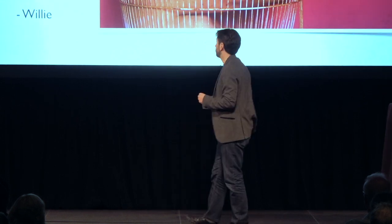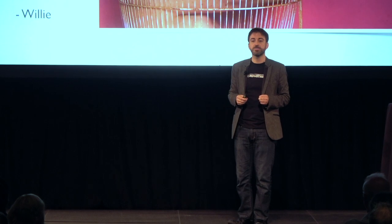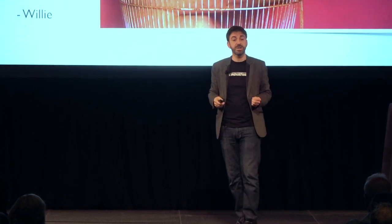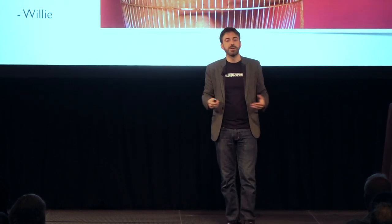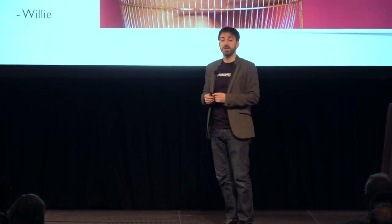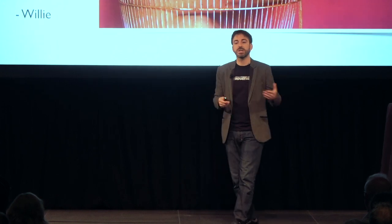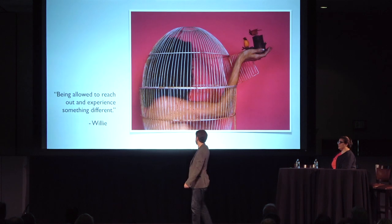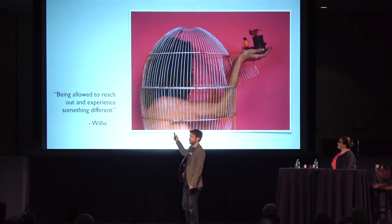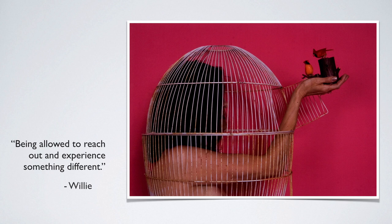Willie was raised in El Paso, Texas. He lived in an oppressive family environment. He described his father as a tyrant. His way to go out and break out of that was to join the Navy at the age of 17, and he started dealing with people from different backgrounds and ethnicities, and it opened the whole world to him. And when he chose this piece by Amalia Caputo from Venezuela, he was being allowed to recount and experience something different.